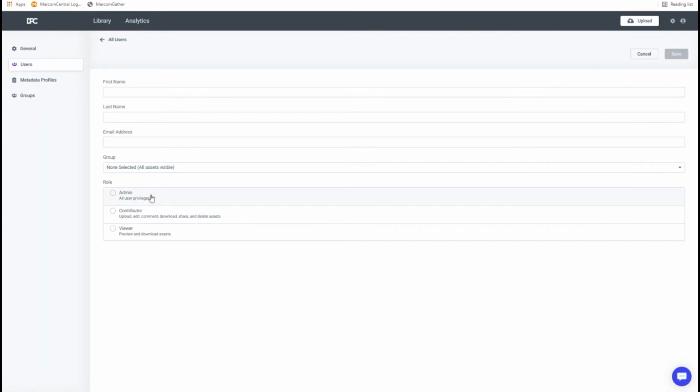So I'm currently logged in as an admin, which means I have all user privileges. I see every tool and feature that is available in the system. The next user or role in our system is a contributor. A contributor will probably be more likely most of the people that are implementing the tool. They have the availability to upload and edit, they can comment, they can share, but they can also delete assets. So they have really governance over the architecture or taxonomy of the entire system.